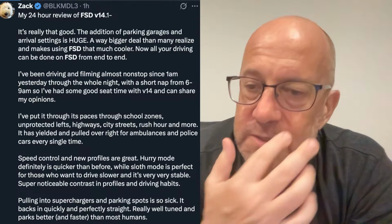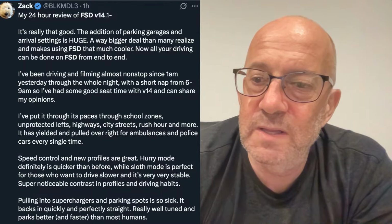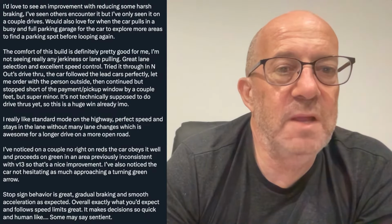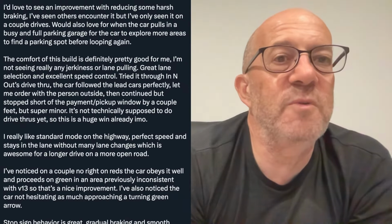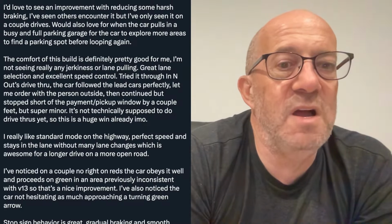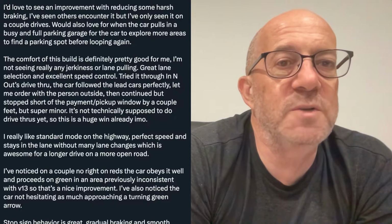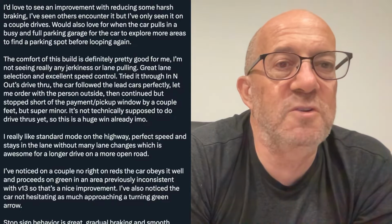FSD 14 finally obeys school zone speeds. When it will be the best change. Okay, a little bit more here. I'd love to see an improvement. Let me just make this bigger so I can read it. I'd love to see an improvement with reducing some harsh braking. I've seen others encounter it, but I've only seen it on a couple of drives. Would also love for when the car pulls into a busy and full parking garage for the car to explore more areas to find a parking spot before looping again.